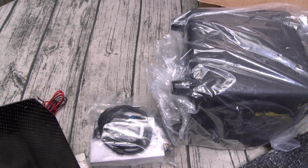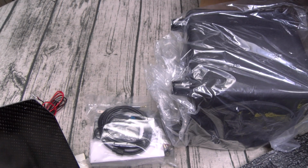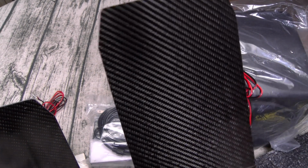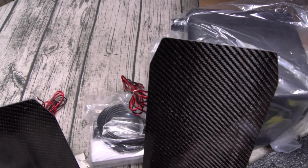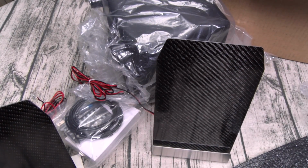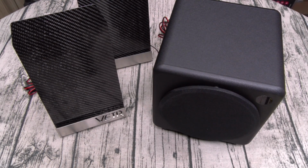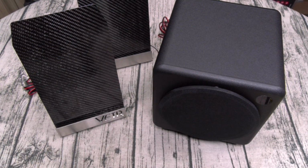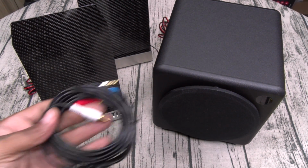Let's see. Okay, so we actually got the double pack. Look at this. Look how thin this is. Oh, these are going on the desktop right now. All right, so let me set these up real quick and we'll do a little sound test. Talk amongst yourselves. Now, before I set this up, let me show you what you get inside that little box. Here's your power cord. You got a remote control and your RCA cables and adapters.